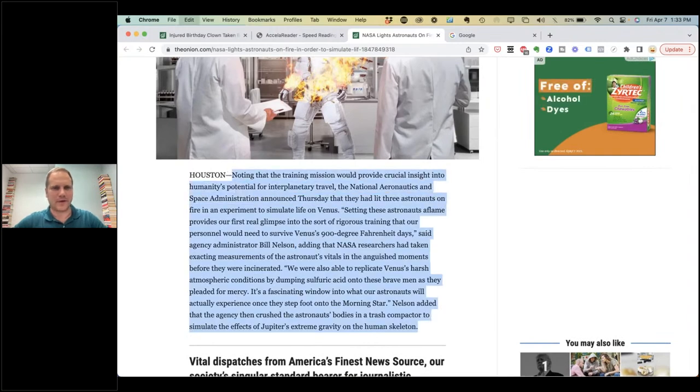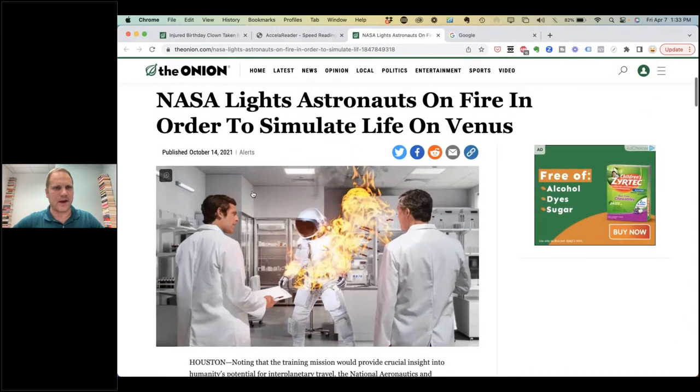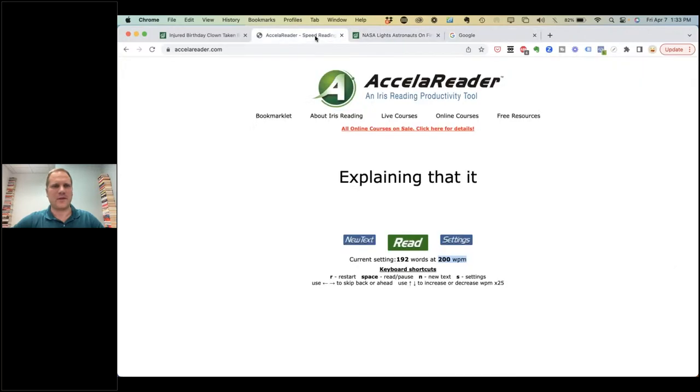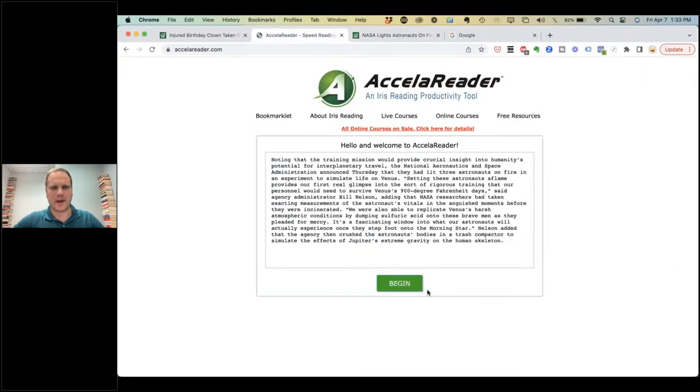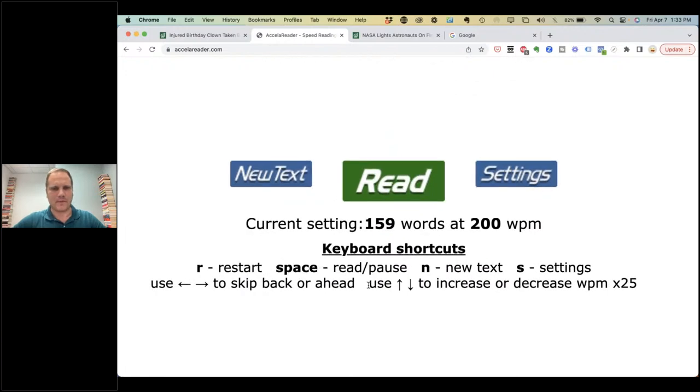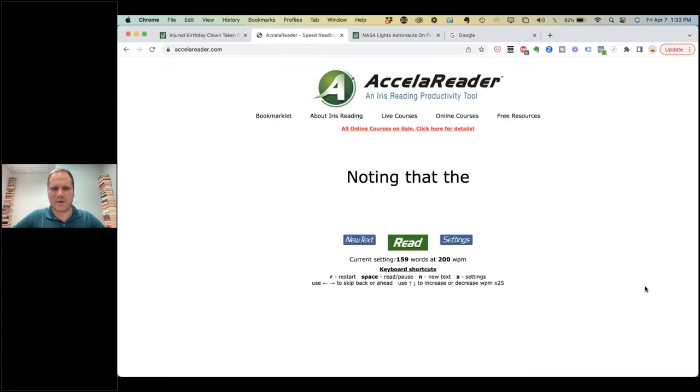I'm going to highlight this text right here. Here we have another article from The Onion. NASA lights astronauts on fire in order to simulate life on Venus. So we do the same thing, paste it into the program here. And if I bump up the speed, and you could use keyboard shortcuts to do that, I can bump it up by hitting the up or down arrow keys to increase or decrease by 25. So if I did that and I press up a few times, you see we're at 300.